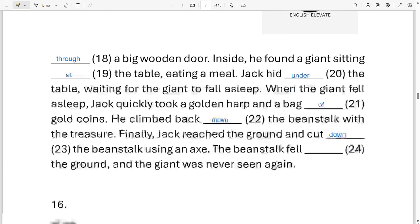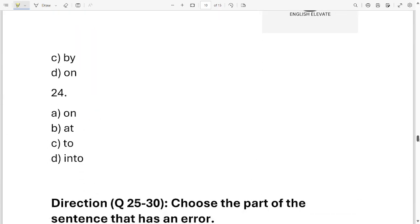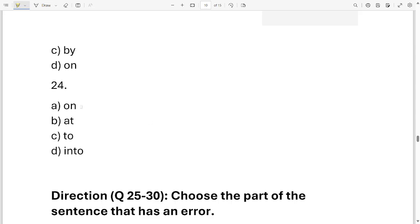Okay. The beanstalk fell, dash the ground and the giant was never seen again. Now for blank 24, let's look at the option. It is on, at, to, into. These are the 4 options and the correct option is option C, to.